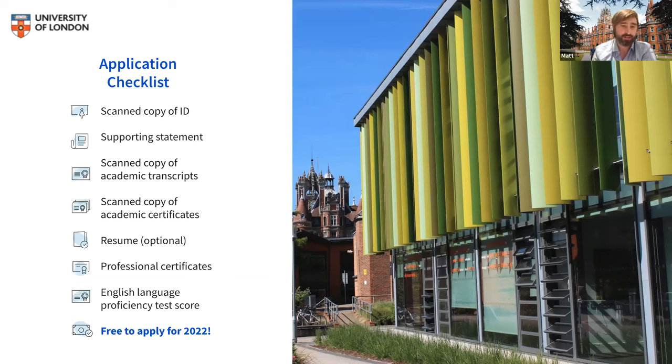Scanned copy of academic transcripts and academic certificates. We also need your official copies. If you don't have them, please upload what you've got. But in most cases, if it's a screenshot of a web page or something that might confirm what you studied, if it's not the official transcript and the official certificate from your bachelor's degree, it's very unlikely that we would be able to use it to make an offer of an academic place.